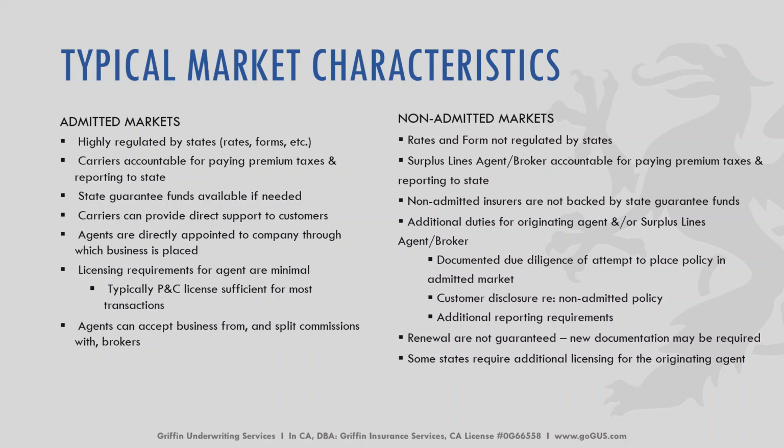Some typical characteristics for admitted markets: they are highly regulated by each state. This is pertaining to their forms and rates. The carriers are accountable for paying premium taxes as well as reporting to each state. The state guaranteed funds are available if needed. Carriers can provide direct support to customers.